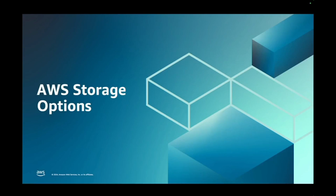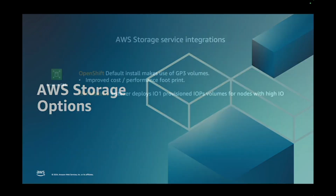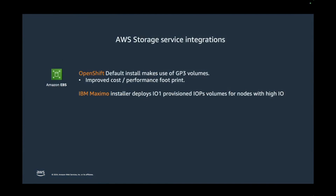The other element here is with Maximo being containerized and moving to AWS, there is the question of what the different AWS storage options are that are supported by Maximo on OpenShift. We've also done a few things to the OpenShift installer as well as to the Maximo installer to take advantage of AWS storage. So first and foremost, Amazon's Elastic Block Store. These are the virtual machine volumes that would be attached as disks to virtual machines. By default, OpenShift and ROSA as well will now make use of General Purpose 3, or gp3, volumes. This provides customers a lower cost but an increased performance footprint. So you're getting a little bit more bang for buck out of the default configuration of OpenShift.